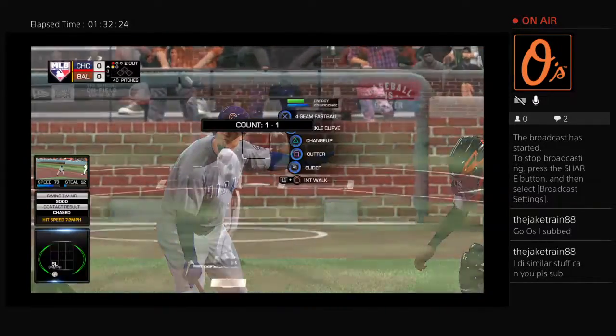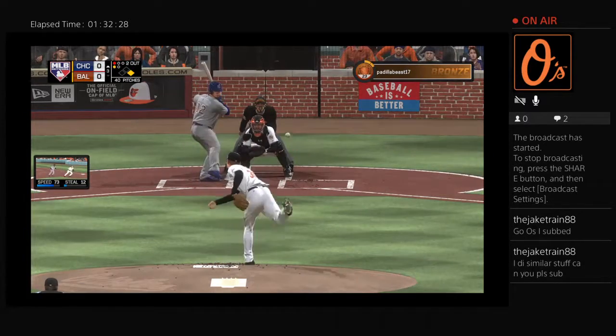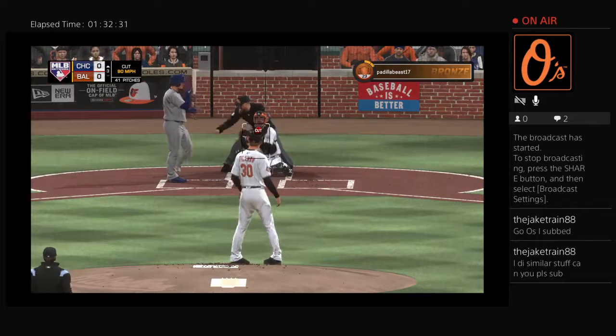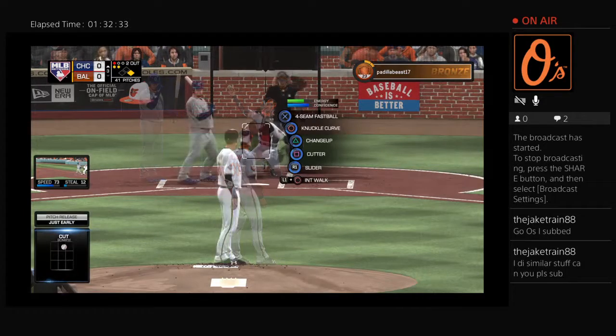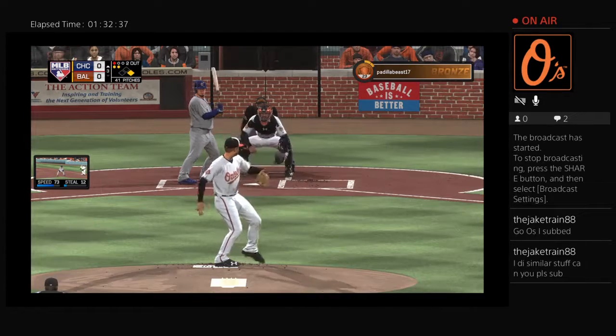Up next for the Cubs, digging in for his second at-bat, Kyle Schwarber. 0 for 1 here in the early going. That's right there at the belt. 1-2 now. Hoping to send him packing.